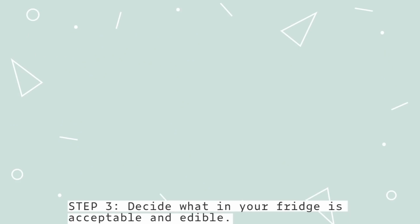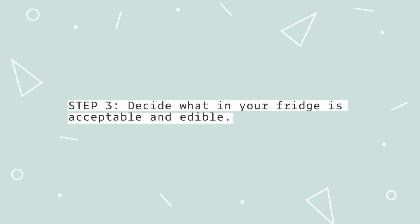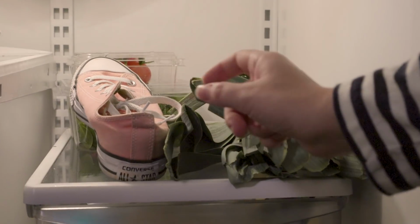The beauty of this recipe is that you can pull almost anything out of your fridge and make it into a pizza. The 2 non-negotiables are naan, which you can keep in your freezer until the apocalypse, and mozzarella cheese. Step 3. Decide what in your fridge is acceptable and edible.